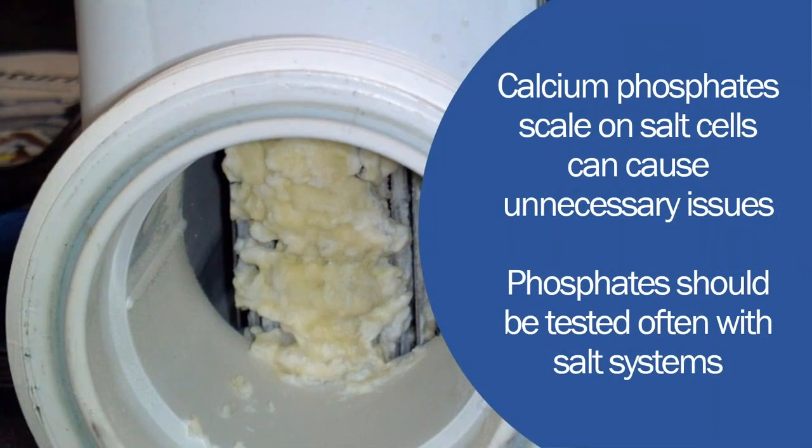So this just shows a salt cell that has a lot of scale built up on it. I have seen many salt cells that look just like this. This cell is not going to effectively create a free available chlorine residual, whether it's in a pool or a spa. So especially with salt systems, calcium phosphate scale can be a big issue.